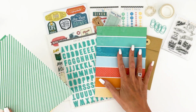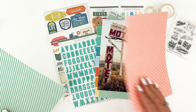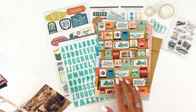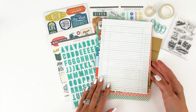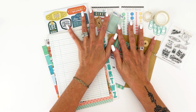You get, we took the stripe and turned it into a pattern paper, which I thought was pretty. I love that. I think that's so neat. And then the cute little sparkles, the matchbook paper, which I think you could even cut all of these out and turn this into ephemera, which would be really fun. And then the nice ledger paper, perfect for any kind of layout. Okay, so that's the core kit, right?